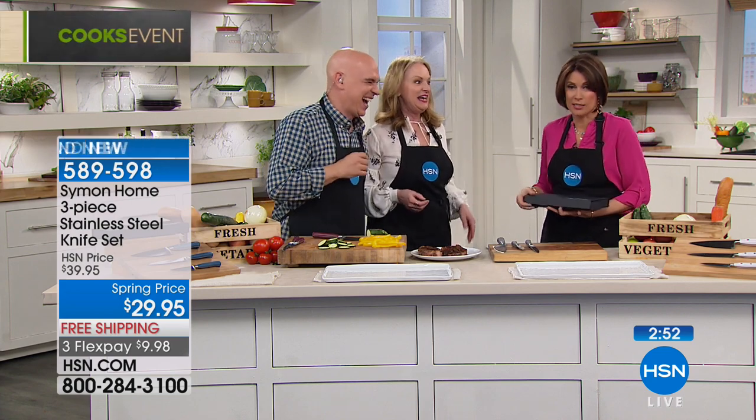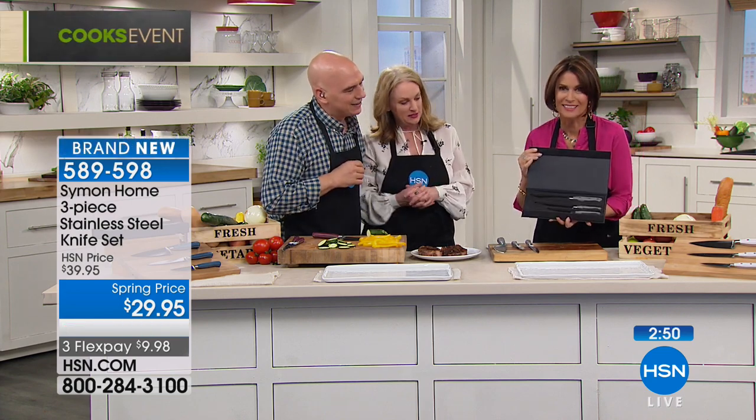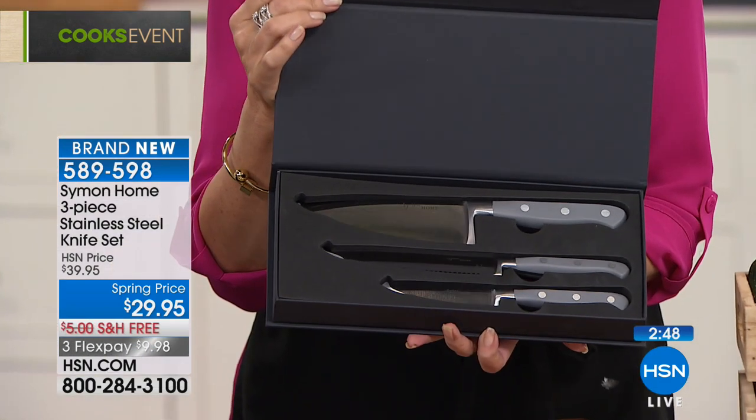It's like those magic tongs. It is. Okay? The magic tongs and the magic box. Okay, the knives. Look at that. Yeah. Look at that presentation.